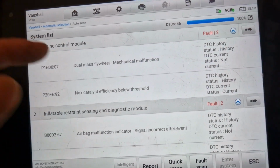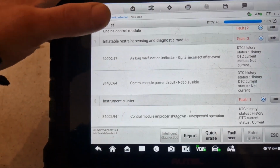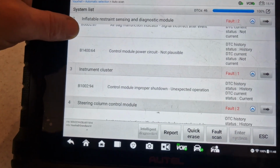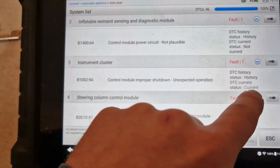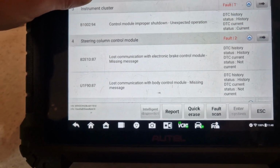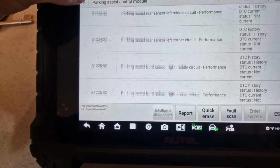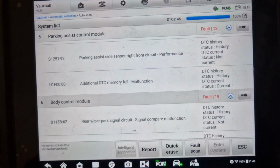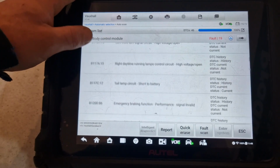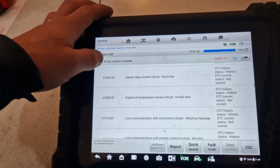Now I don't know what that one's all about and why it knows it's a mechanical malfunction. It's maybe had a misfire or multiple misfires and it's noticed that. I'm not sure. The car seems to be running okay at the moment. Airbag, not current, not current. Instrument cluster, current. Unexpected shutdown. Lost communication, body control module. Now there are a lot of parking sensor ones, so I don't know what happened there. Those ones are all for parking, body control module, left hand turn signal. So I think we're best just to save, clear and see what happens basically.